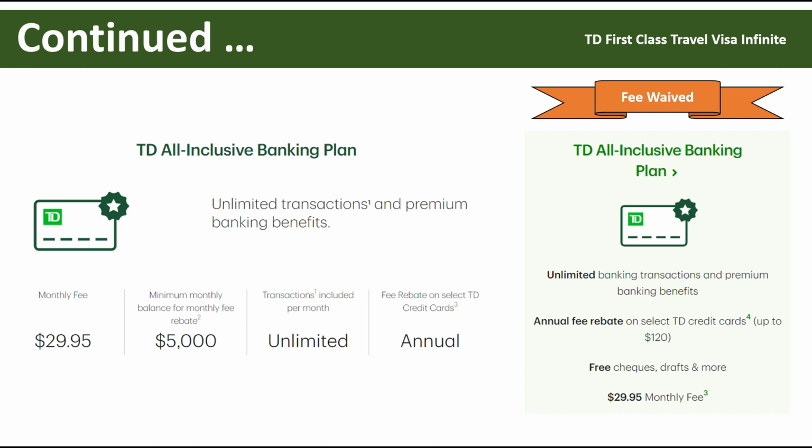here in Canada. If you open a TD all-inclusive banking plan, which is the best checking account that they have because it comes with unlimited transactions and premium banking benefits, you actually get the fee for your credit cards, the credit cards that have up to $120 fee, waived.